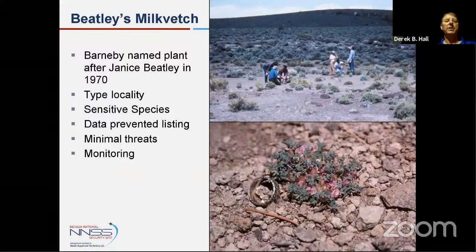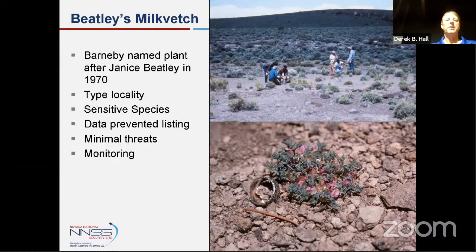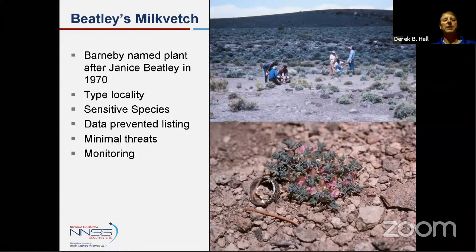As I mentioned, Beatley's milk vetch was one. That upper right photo is where this plant was first discovered. It is the type locality for this species. This species only grows in the northern portions of the site and just off the site onto the Nevada Test and Training Range. It doesn't grow anywhere else in the world except for those places.